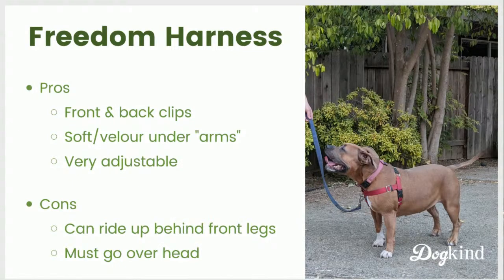And you have to put it over their head. There's no way to unclip the loop that goes around the neck. So you do have to be able to get it over your dog's head. And I know some dogs aren't really tolerant of that.